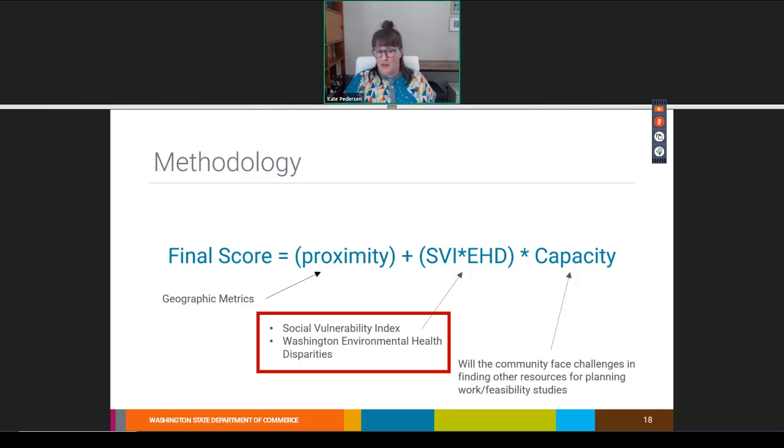Next, we wanted to measure vulnerability and risk. We chose to use two different data sets for this. Originally, I was going to use the Washington Environmental Health Disparities data, as this is a state-specific and commonly used data set to measure burden and vulnerability within the state by other agencies and programs. However, because this data primarily focuses on pollutants and air quality, unless a rural or remote community had heavy agriculture, they were disproportionately ranked low. This would concentrate the high-scoring projects in many of the areas we already had a high number of projects.